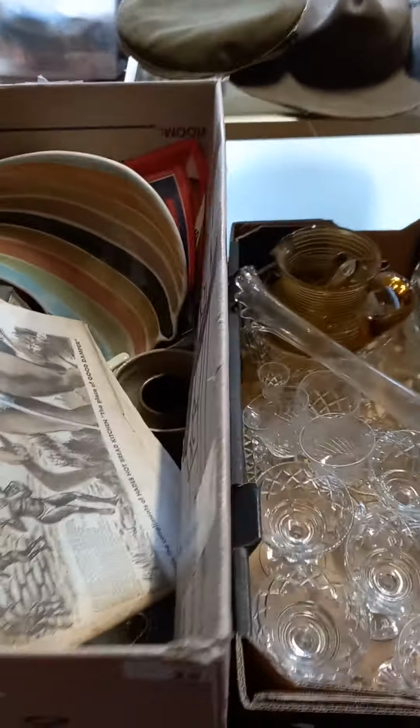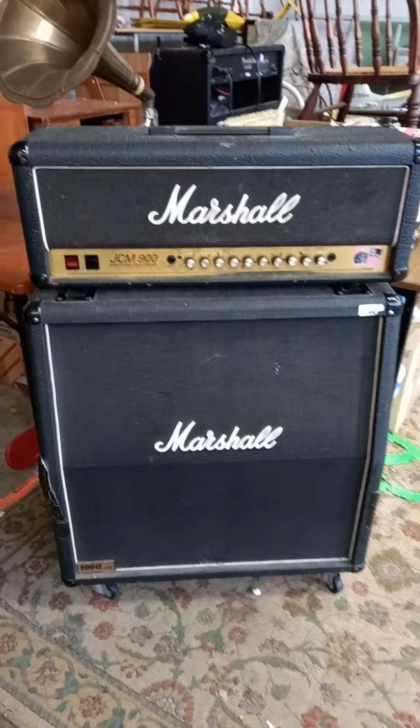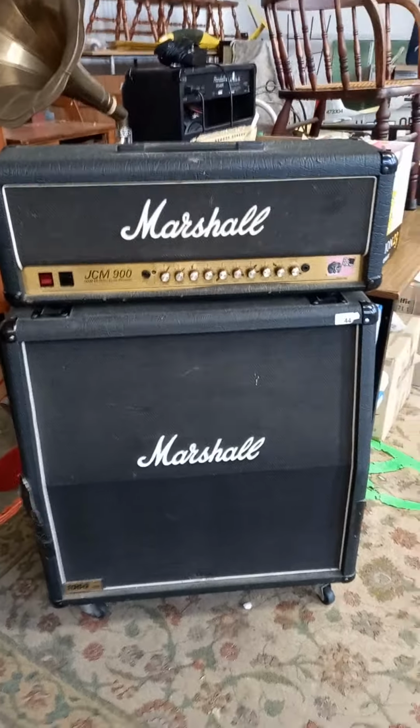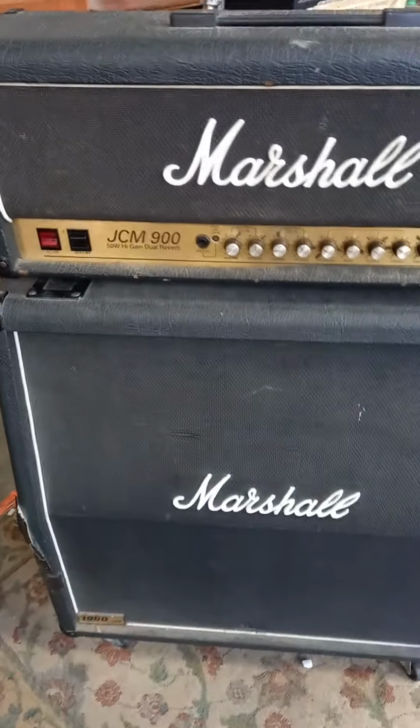What else have we got? This is the Ripper, the big copper pot. Big heavy handles on it. English and other china. 2 boxes of the mixed glass and stuff. Big Marshall quad box with the head on it. JCM 900 50 watt high gain dual reverb. This thing works. We were rocking out on it before.